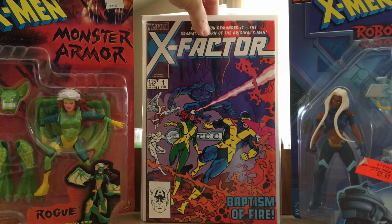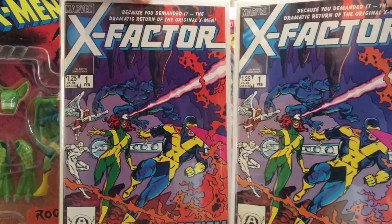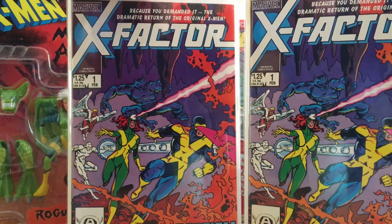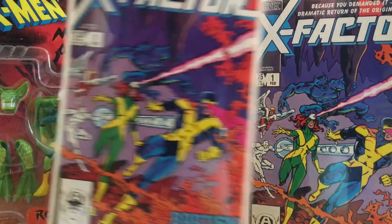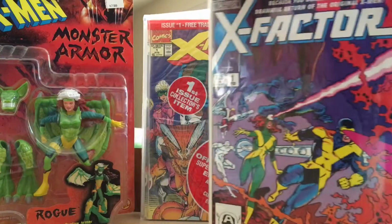I got not one, but two pristine, almost fresh off the rack copies of X-Factor #1. Now this is not quite 40, this is a 35-year-old book, and it is marvelous. I'm loving that.